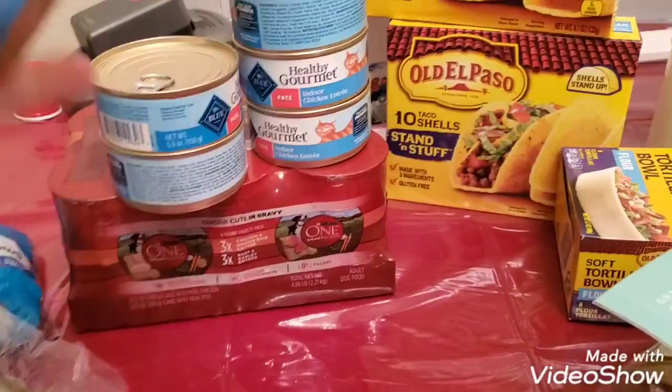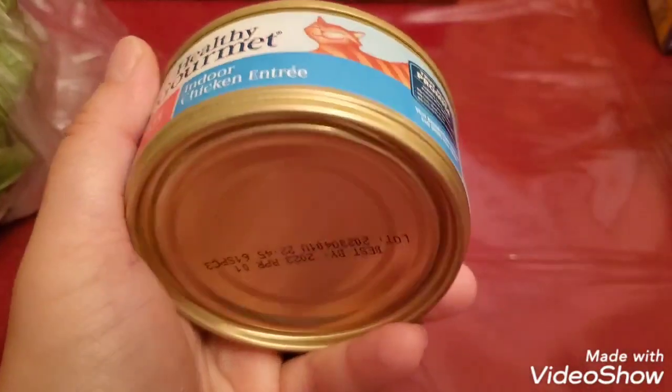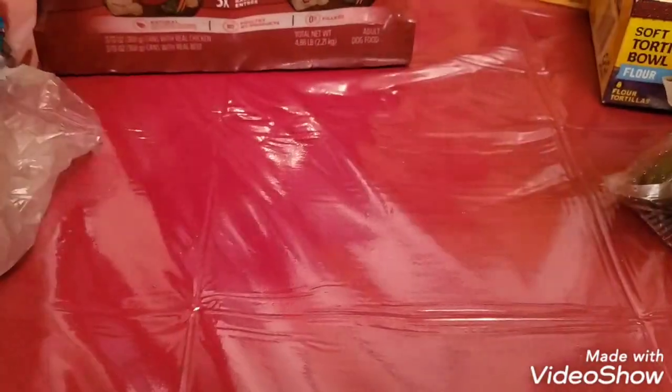And then for the kitty, I got some Blue Buffalo wet food. This is going to be in my prepper pantry.